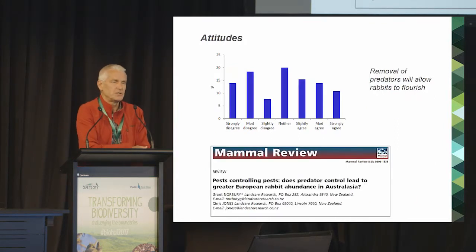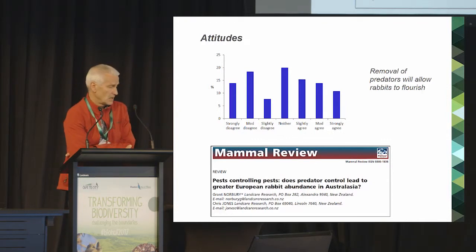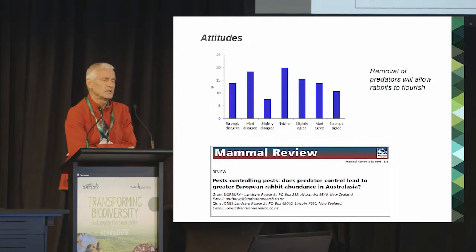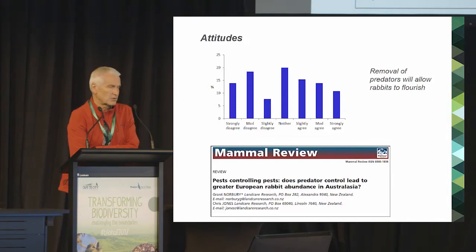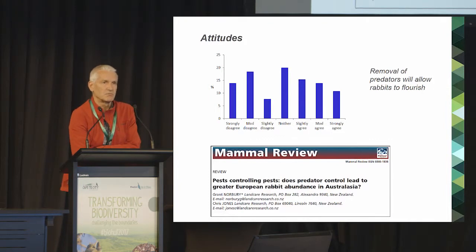We asked for people's views on whether controlling predators would create more problems. For example, would it allow rabbit numbers to increase? And you can see the distribution of views. Some people strongly agreed that this would create rabbit problems. Other people thought not. There has been some work on this. For example, Grant Norbury, who's talked at this conference, and a colleague, Chris Jones, reviewed all the literature on what's known about this problem in New Zealand and Australia. Their conclusion is that almost certainly it's unlikely that predator control will make much difference to rabbit numbers in Hawke's Bay. But we could keep tabs on that. And I think Andrea Byron might be talking about these sorts of issues later this afternoon.